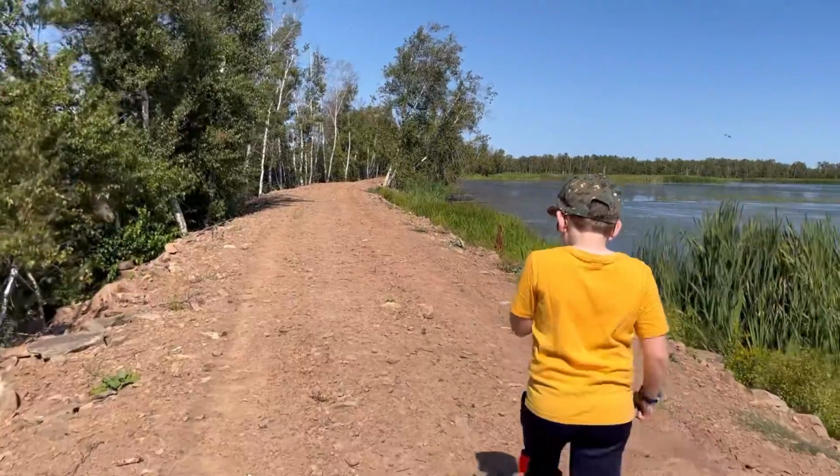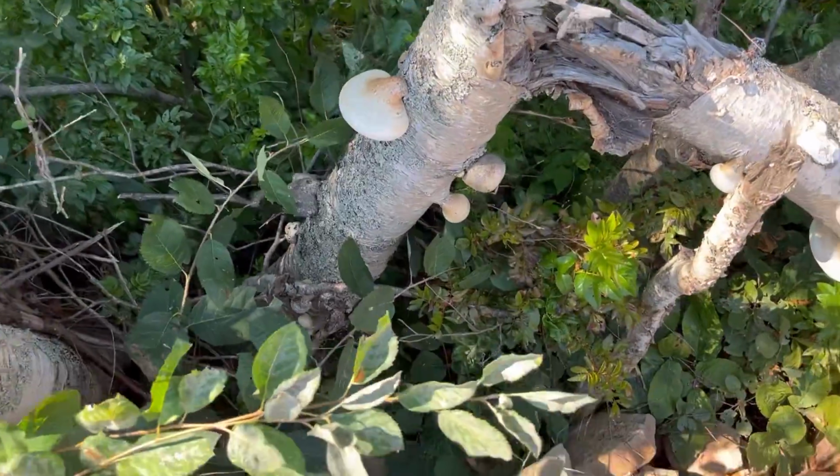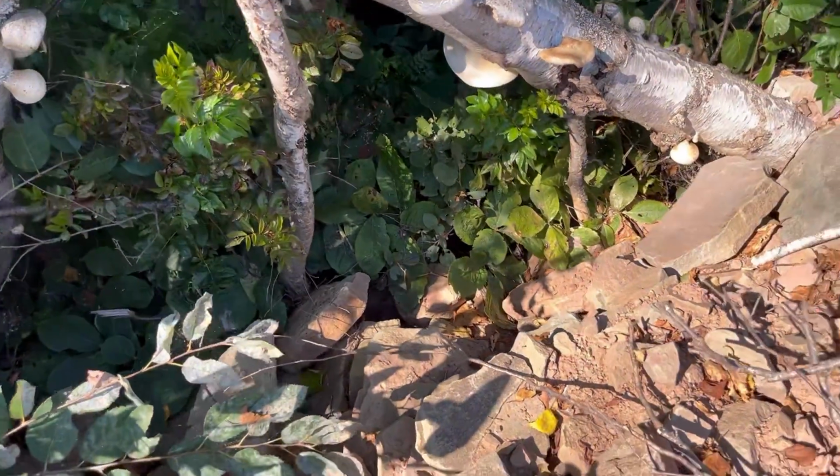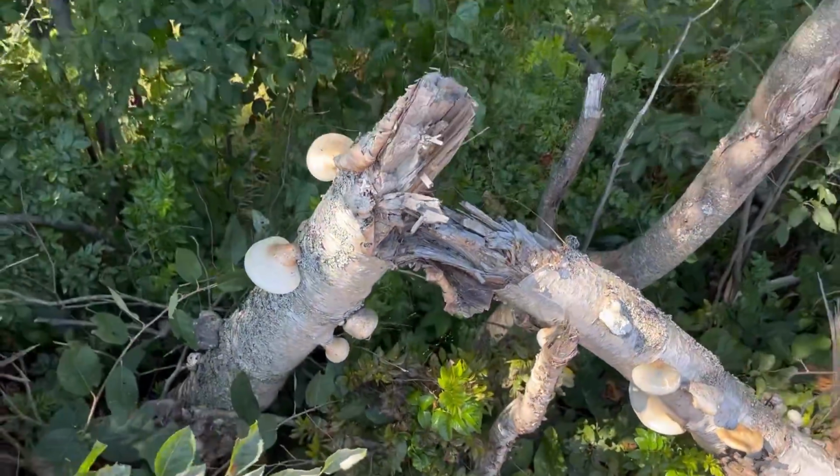You don't get swooped up there, Sammy. More birch polypores. And your new fellows. Nice.